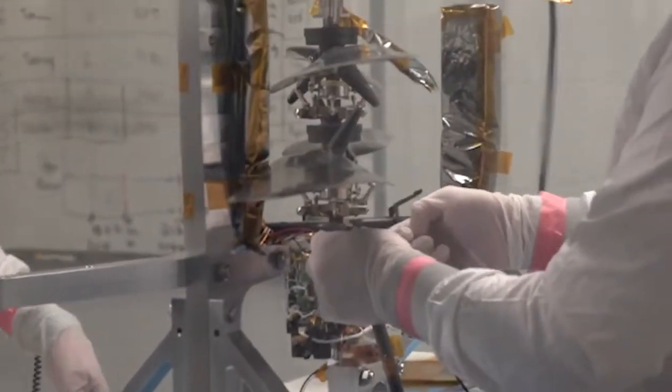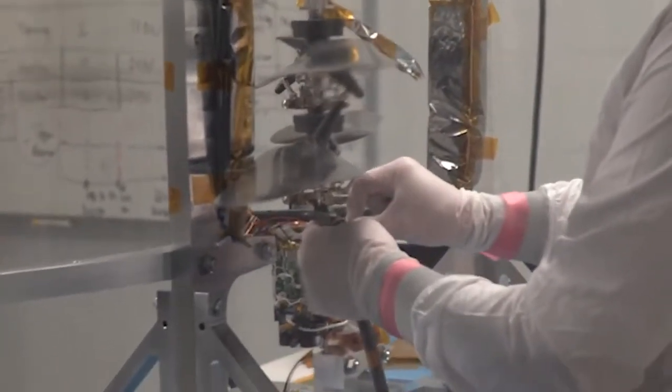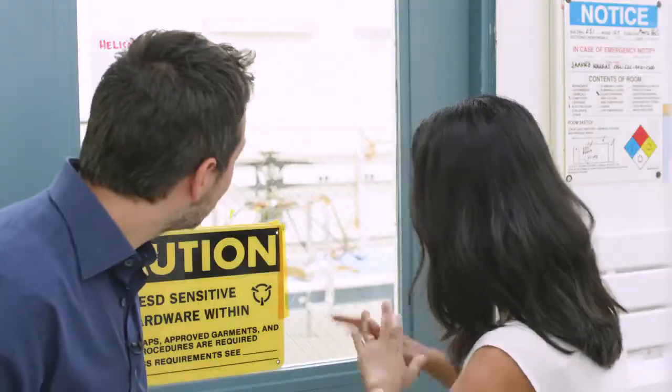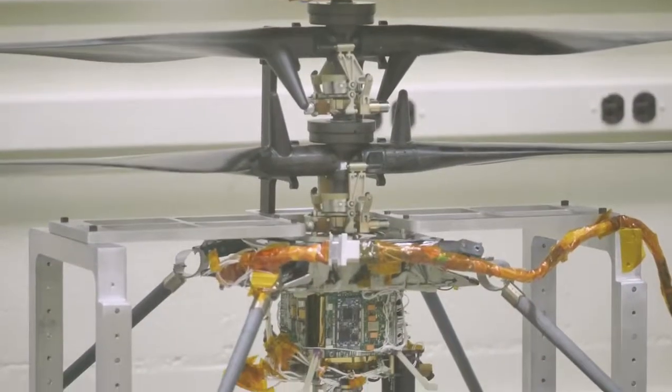So we, in our designs, keep the tip Mach numbers down to below about 0.7. So 70% the speed of sound. Yeah, so it's very conservative. One advantage of flying on Mars is that gravity is only 38% of what it is on Earth. Even so, making the craft lightweight was essential. Keeping the mass of this vehicle contained during the entire design process has been the major challenge. Every single part had to be considered.